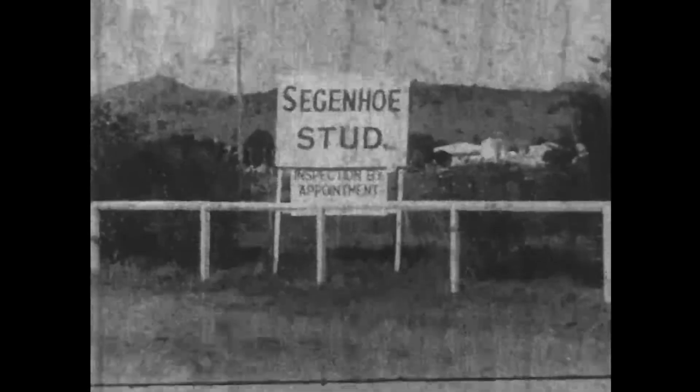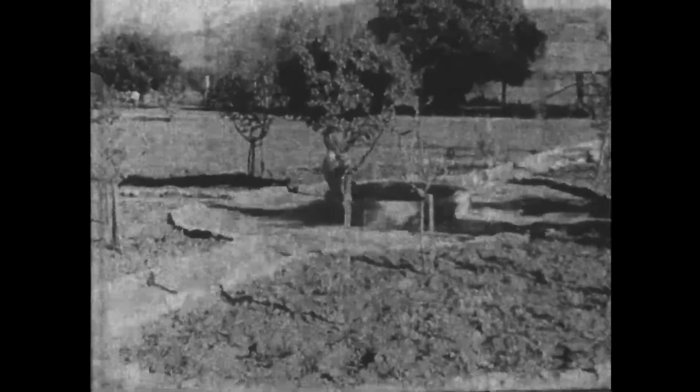Sedgenhoe is one of the valley's historic landmarks. From this old homestead, Alan Cunningham set out in 1827 on his most rewarding expedition, when he discovered and named the Darling Downs. The event is recorded on a tablet at Scone.